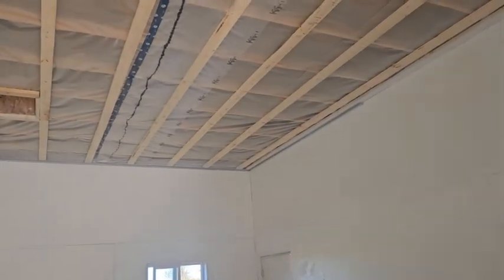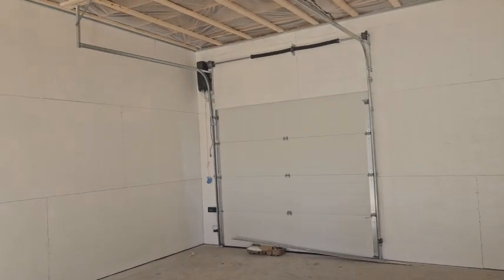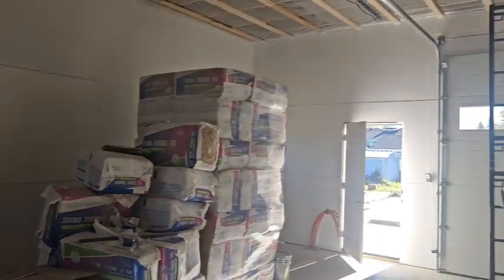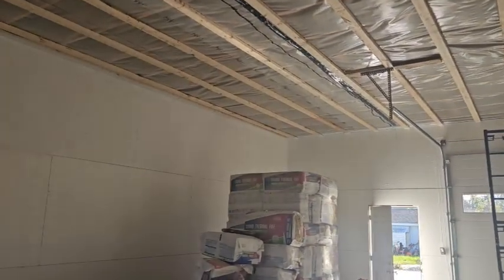Today is October 10th, so we're a little over a week after the last update there. You can see they've got the door on the wall. The walls are up and the walls are painted. They just got painted today finally. The painter was supposed to show up Tuesday afternoon, Wednesday at the latest, so that he could get painting. Today's Friday.